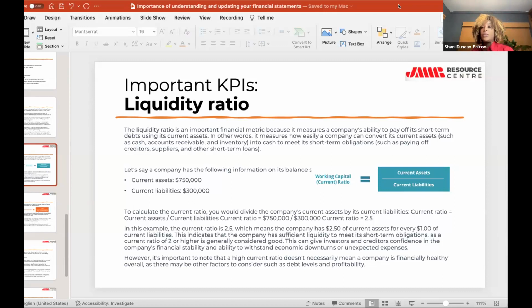So if you needed to know how liquid your company is, like if an investor were to ask you, how liquid is your company? Go into that balance sheet and do that quick calculation, and then you can say, well, you know what, I have a 2.5, and it's good, and they're going to say, well, yeah, you're pretty liquid. So it's not going to tell you the full picture of your entire financial health, but it's going to tell you how you're using your cash. All right.